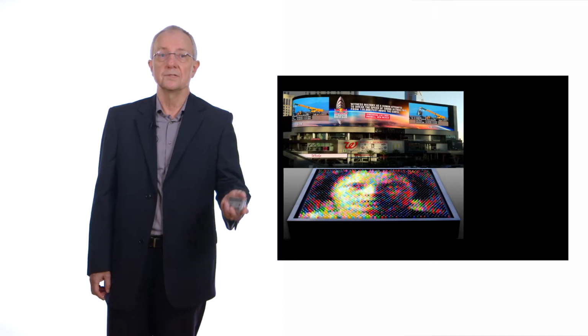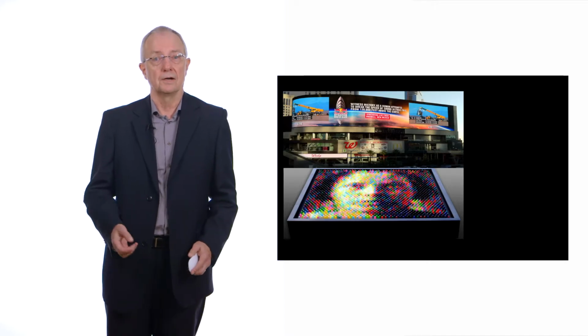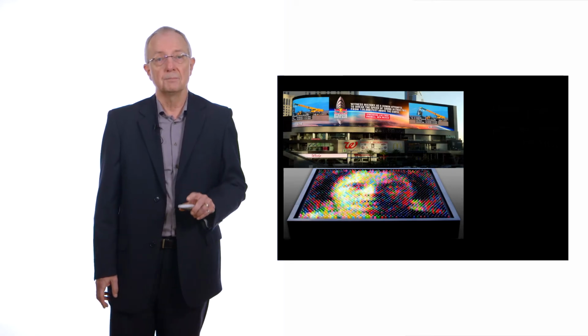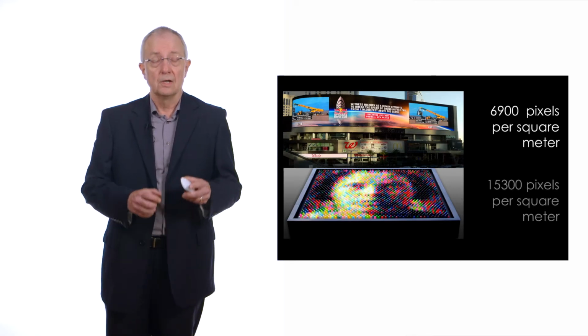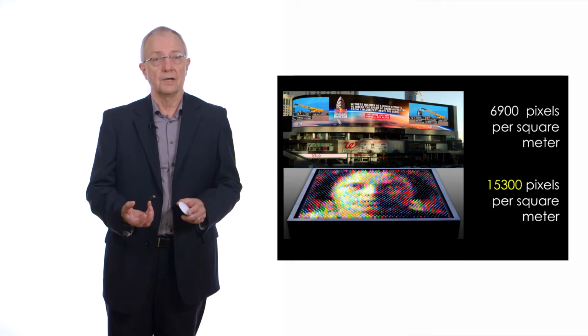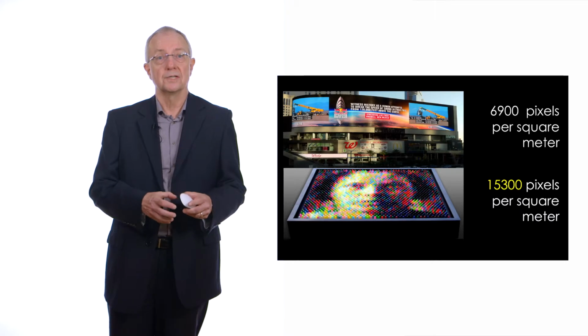Again, let's look at the display in Las Vegas and let's look at the crayon art. Which image is better? Well, it turns out, if you do the numbers, that the pixel density, the actual resolution of the crayon art, is actually better. And why? Well, it's because the crayon tips, the pixels, are actually closer together in that image.